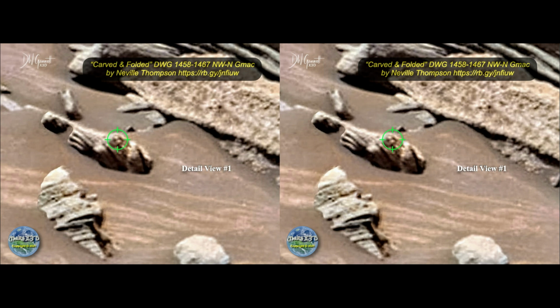Take a look at that eye. It has a slit pupil, you know, the kind that snakes and other reptiles have. And those lines behind the head, are those stylized feathers? Quetzalcoatl comes to mind, the feathered serpent of the Mayans and Aztecs, or maybe I'm just imagining things.